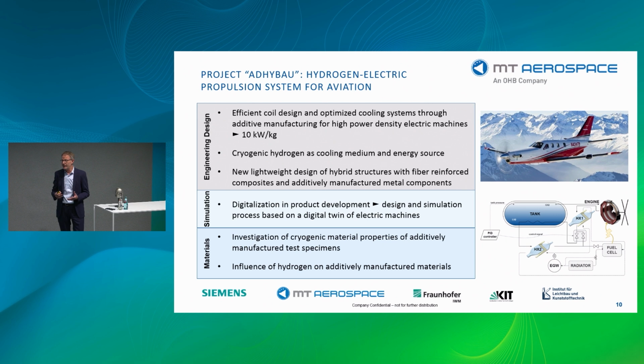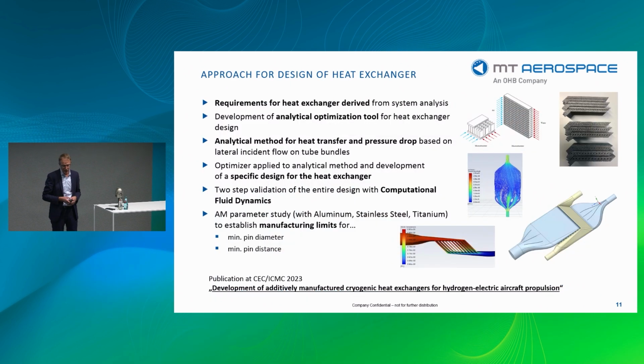So the heat exchanger is a very critical element in such a system. And we have worked on that in terms of designing such a heat exchanger, coming from the big picture, then breaking it down into requirements for the heat exchangers, also doing metal or material specimens in order to find out what are the minimum possible structures that can be done with additive manufacturing there. We have done CFD simulation in order to really make sure that those heat exchangers work in theory.